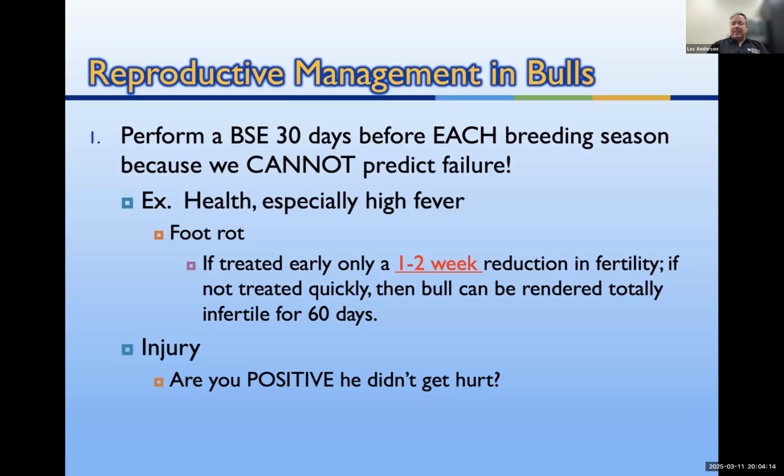There's a lot of things that can happen that we can't see, and that prevents us from predicting whether or not that bull is going to be an excellent breeder. One great example is health. Okay. And especially if a bull has a high fever. One that is a normal situation in Kentucky, but maybe not so much this year's foot rot.